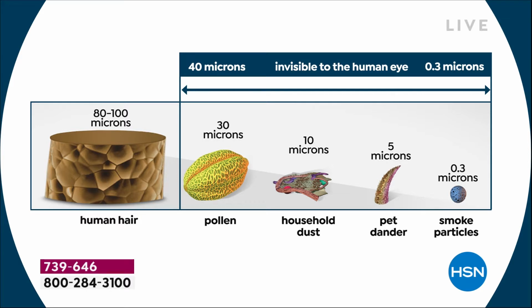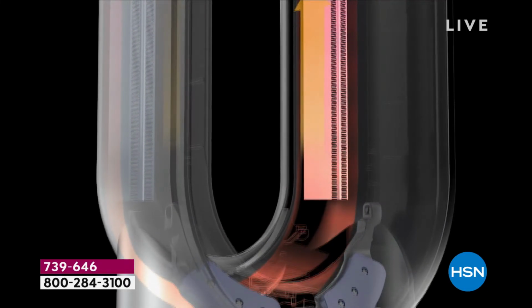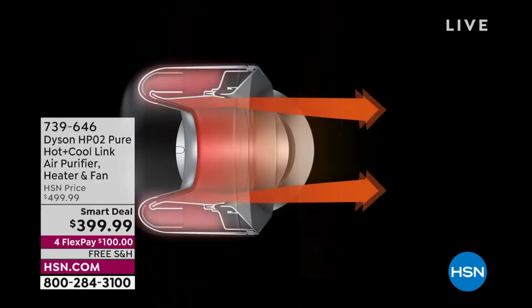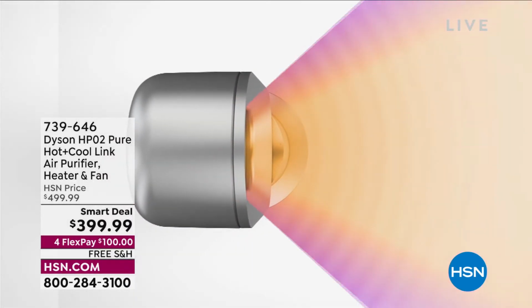And that's something that we are so proud of here at Dyson. We don't give that to ourselves. You know, they test this and make sure that it works. And you can see here, 0.3 microns, that's 100 times smaller than the diameter of a human hair. That's the viruses, the bacteria, the pet dander, dust mite feces, all these things we do not want to be breathing in.